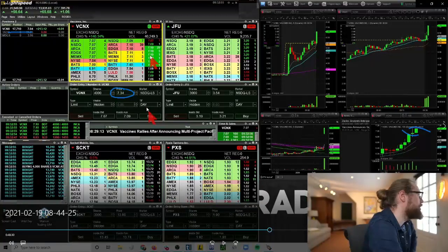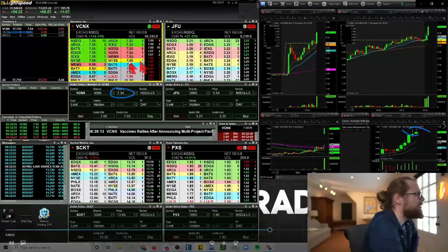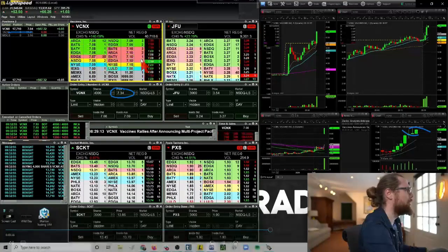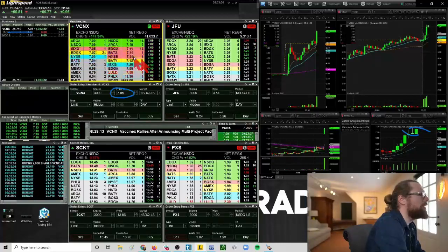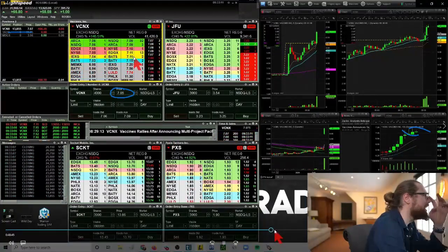Not really sure why that would be the case, but in any case, it's a fast-moving stock. It's going to happen. There'll be some times where the fills are a little generous, and sometimes where you feel like, oh man, really? But it's fine. Okay, so adding more there, trying to look for that squeeze up a little bit higher.